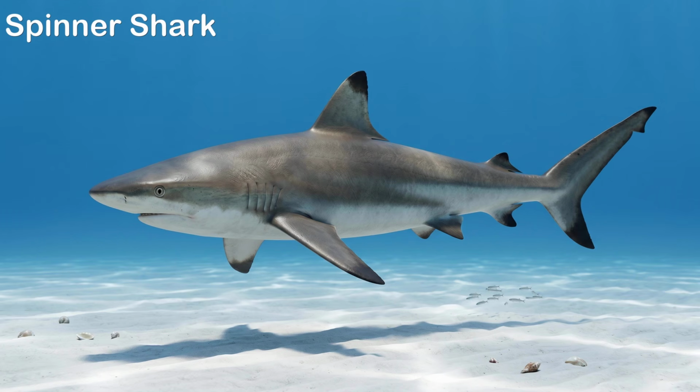Spinner shark. Much like their close relatives, these sharks are incredible acrobats. They are named for the way they spin through the air during a chase. Catching one is an unforgettable experience.